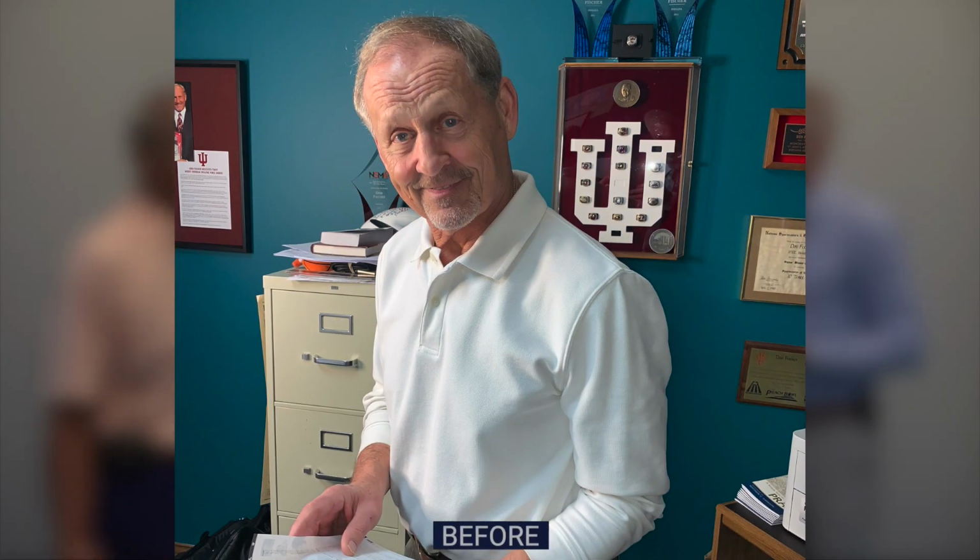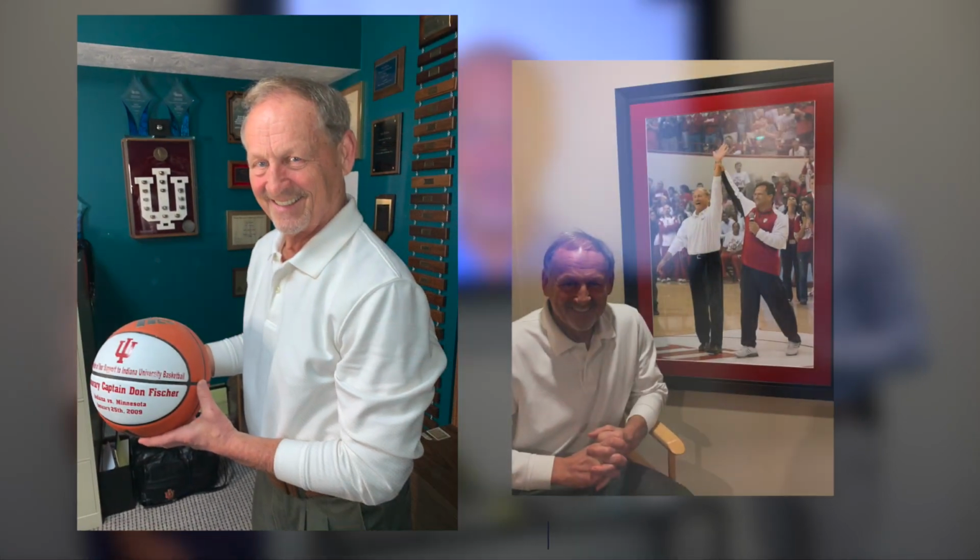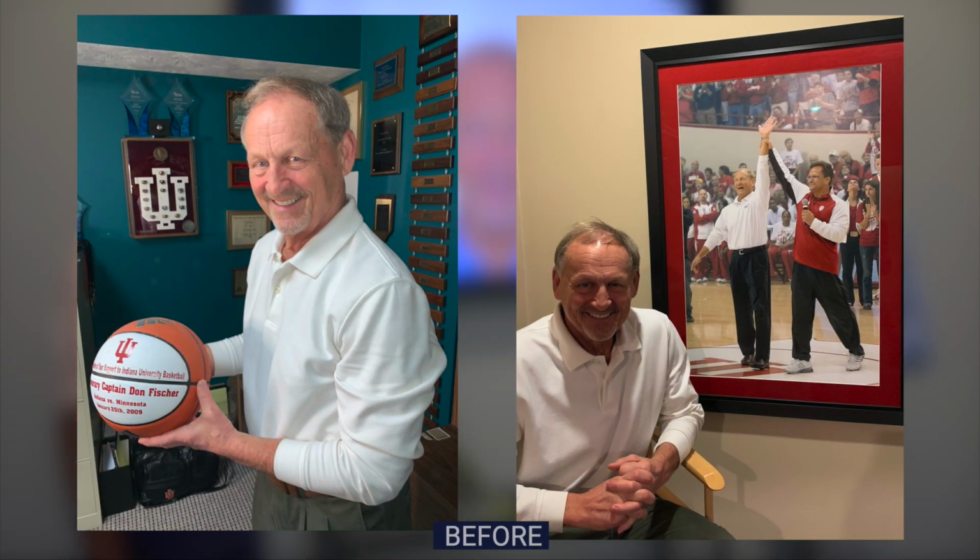IU Basketball, give us a tip. Right now it looks like we're going to have a season, so that's the positive. Awesome. And if we're going to have a football season, we'll have a basketball season. Both are critical right now to these schools.